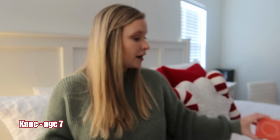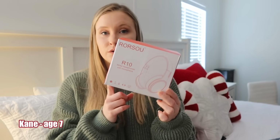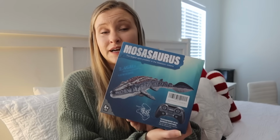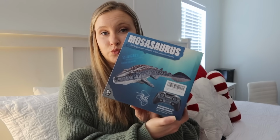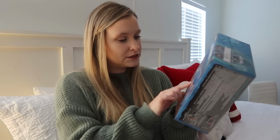And we'll go ahead and move into Kane's stuff. For him, I got just a regular set of headphones. He can use these with his tablet. By the way, I will link all of this stuff that I can down below for you guys if you're interested. Something that Kane asked for is a mosasaurus. It's a remote control dinosaur that you can put in the water, and I guess it swims. So that's something that he asked for. It says it's USB charging.